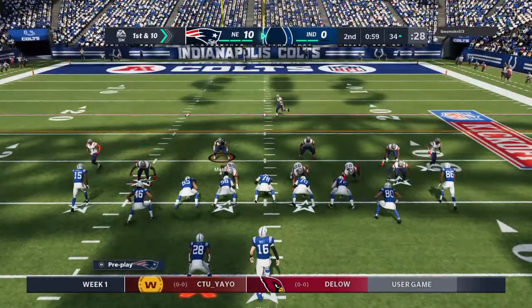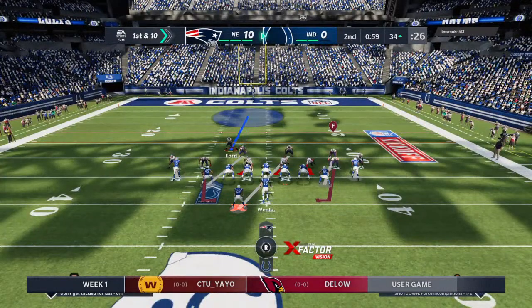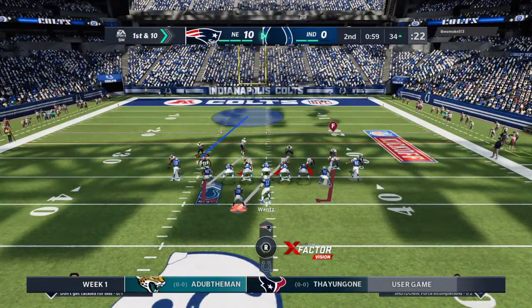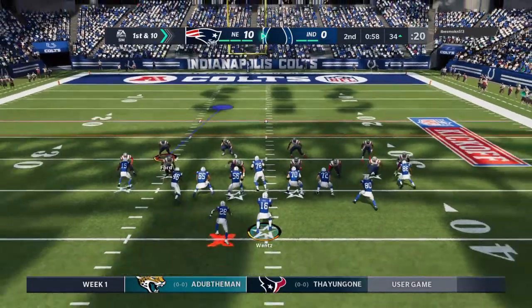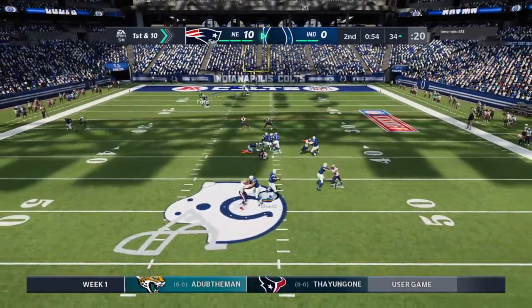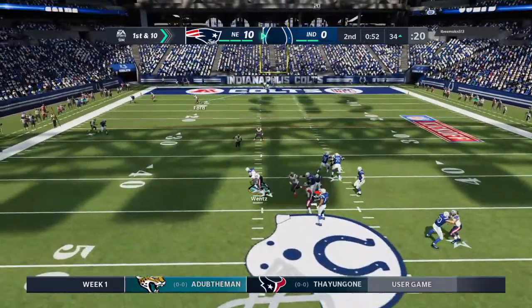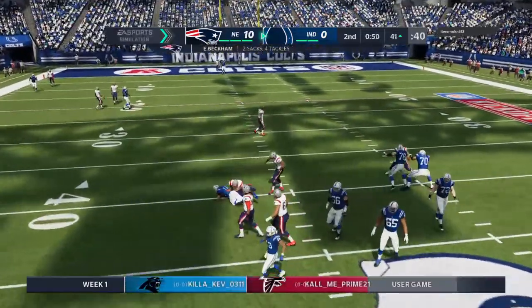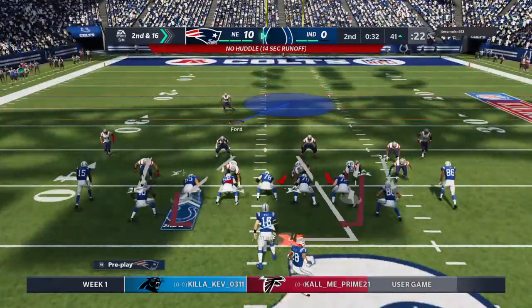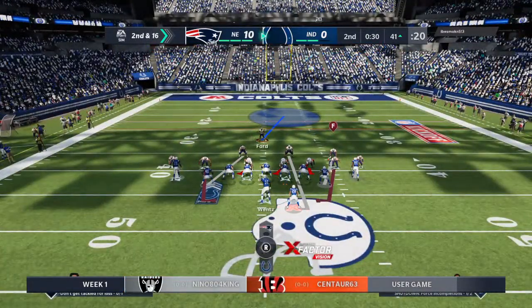This offense finding its legs now. Here's another 1st and 10. Working from the gun, Wentz. Buying time, and he will go down outside of the pocket for a sack. Tried to get away, but could not. Sacks a growing theme in this first half.